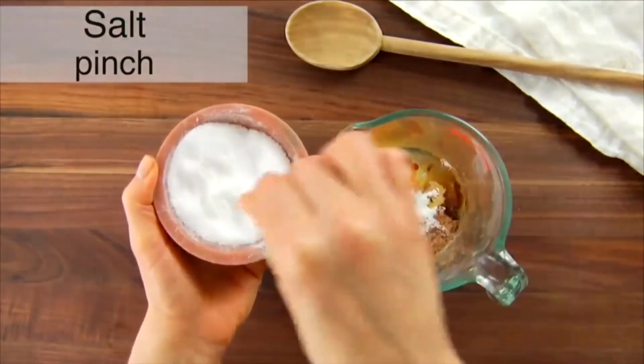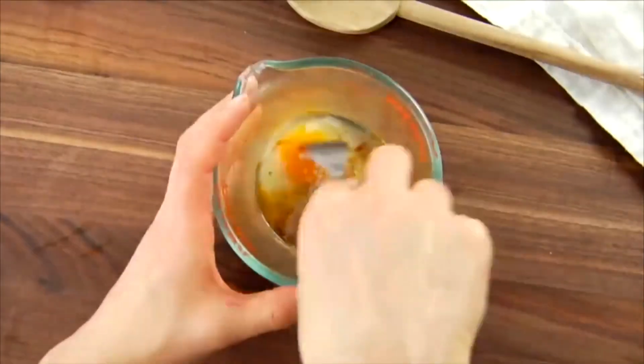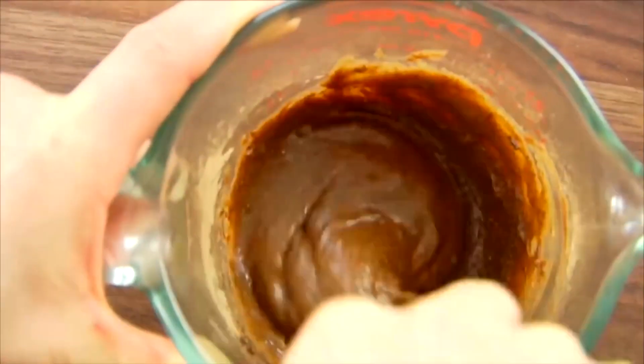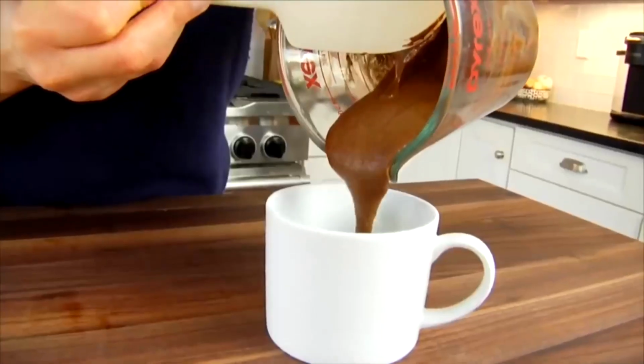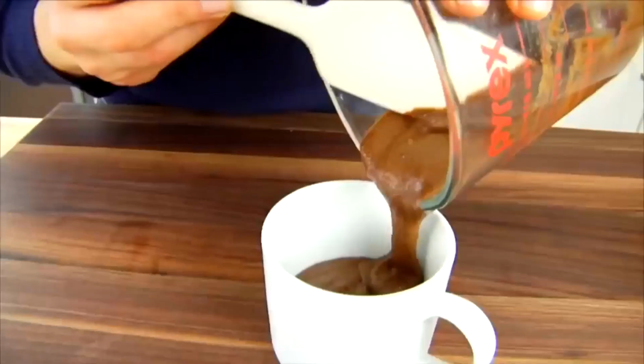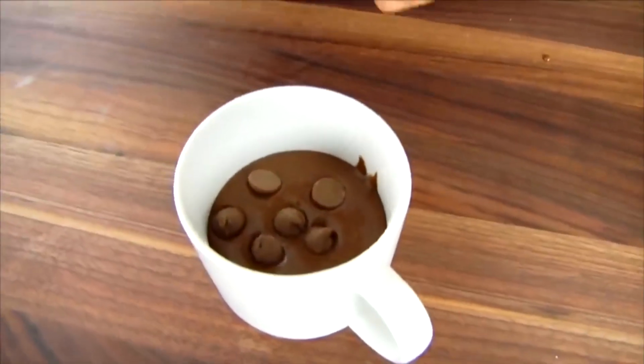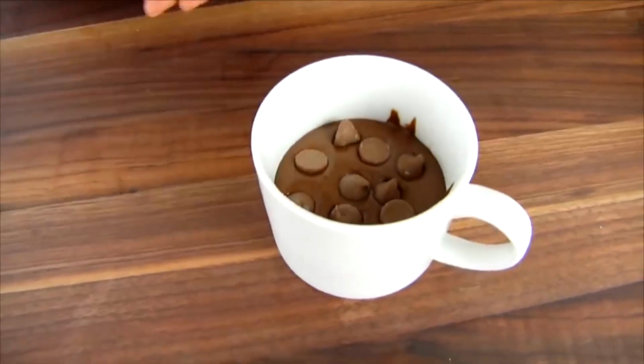I'm gonna use a fork to stir this all together to get all the ingredients mixed until I have a nice thick cake batter just like this. Then I'm gonna transfer it into the prepared mug. And then I like to add just a few chocolate chips over the top. Obviously optional, but highly recommended.